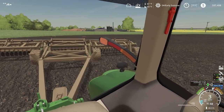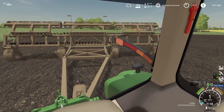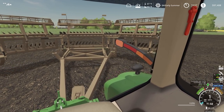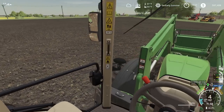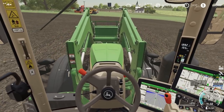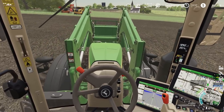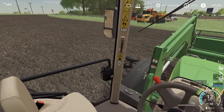Fold this old girl up. Man, it got dirty quick. It doesn't take that thing long to get dirty. I don't know why. Alright, got that now. So I think the plan is now I'm gonna make a few show mounds over here.